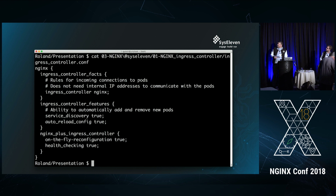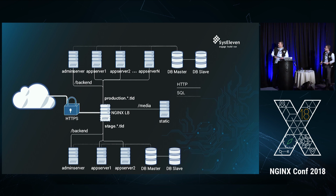Okay, thanks, Dima. The first use case for Nginx in our company is as an ingress controller. At first, let me give you some facts about ingress controllers. The ingress controllers build up rules for incoming connections to the pods. They do not need an internal address to communicate with the pods, and as already mentioned, we use Nginx as ingress controllers. The function of an ingress controller is service discovery. You can add pods, and they are added to the services. The second one is auto-reload of the configuration. If you use Nginx Plus as an ingress controller, you get additional features like on-the-fly reconfiguration or active health checking.